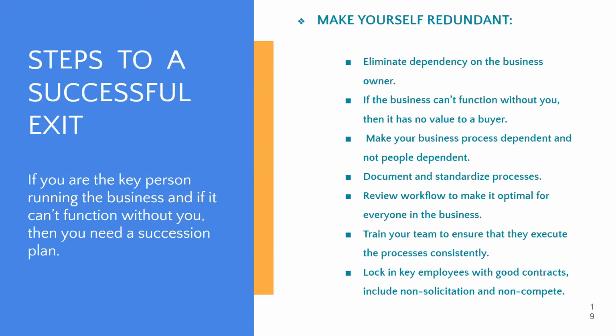Document and standardize the process. It's kind of like your FSMA and SQF documentation, where you define processes, you define the course of action, and you record everything. You have workflows to make things optimal. Train your team to ensure that they execute the process consistently. Lock in key employees with good contracts, include non-solicitation and non-compete if you can, and make sure that those contracts are transferable to a new owner.